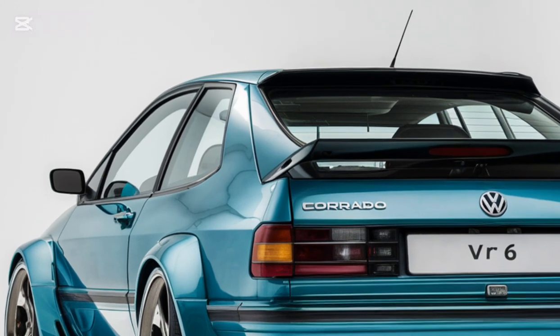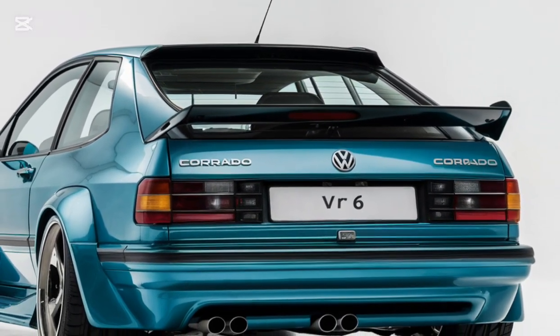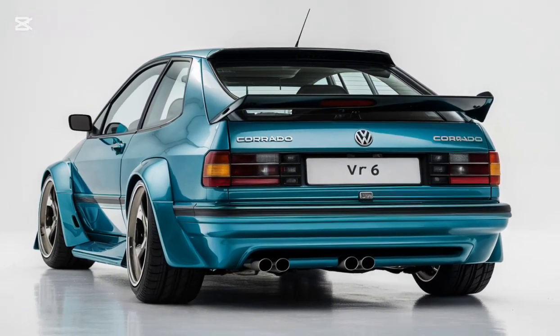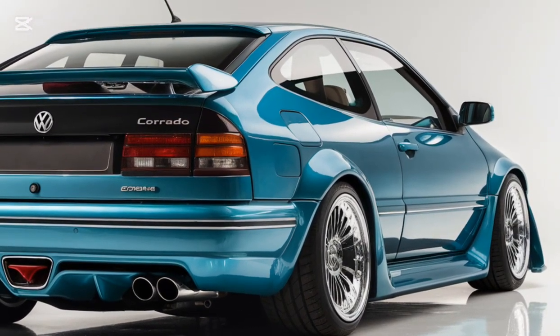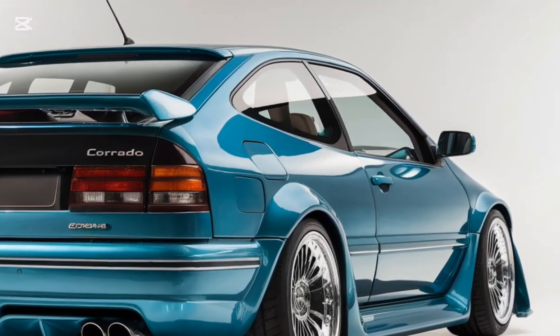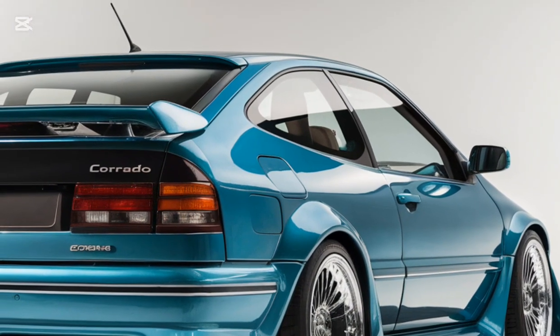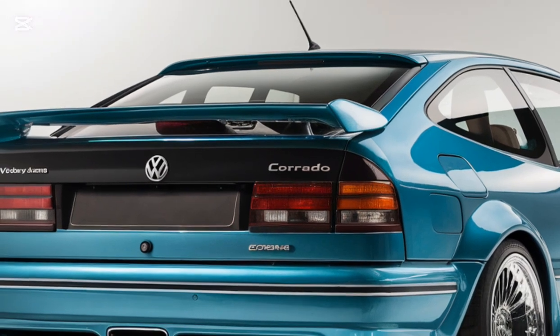One of the most iconic features of the Corrado is the active rear spoiler. Yes, you heard that right. An active spoiler in 1990. At around 45 miles per hour, the spoiler automatically rises to improve stability and downforce, and then retracts when you slow down. It was rare, borderline exotic technology back then, especially for a front-wheel drive Volkswagen.